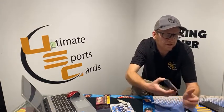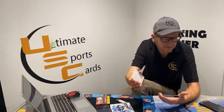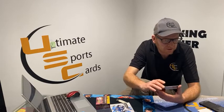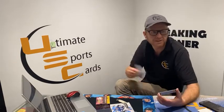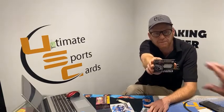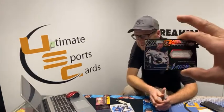Oh, it is a jersey. It's a jersey. 134 of 249, UD Black Obsidian jersey, Edmonton Oiler, Connor McDavid. It's not often, eh? No. Goes to you, Mr. Steve A.